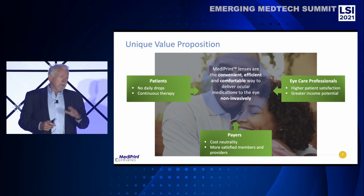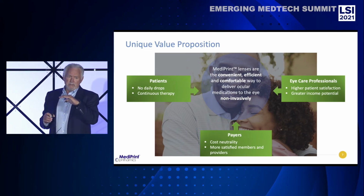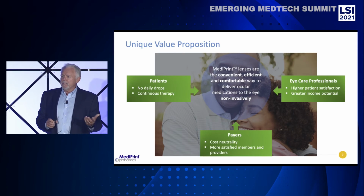To the payers, quite frankly, we're pretty neutral. They don't really make or lose money because we priced our models so that our lenses for a yearly basis cost about the same as the drops. So there's really no issue there for the payer. Maybe compliance, maybe better outcomes. That'll be seen in our clinical trials.